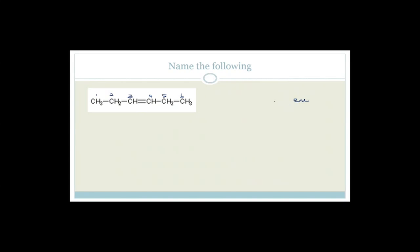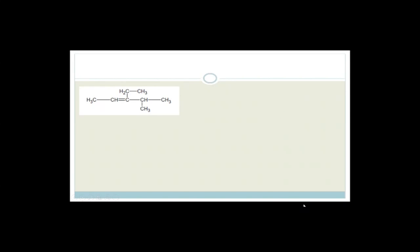There are six of them, so it's a hex. And we are saying, where do we find the double bond? Well, we find the double bond on this third carbon, so it's hex-3-ene. Or how did I say you could write it? You could write it as 3-hexene.